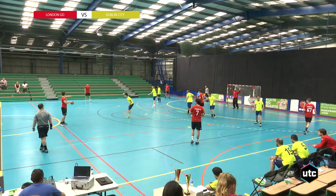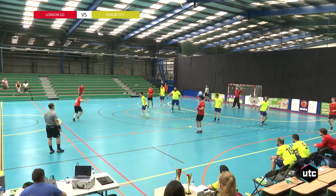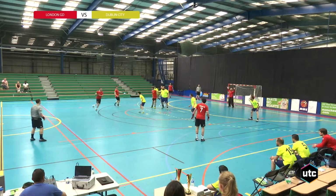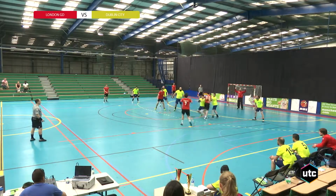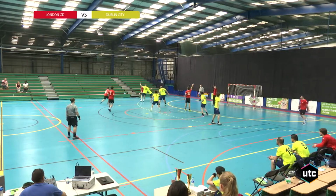And Sidoncha in the centre. And a quick reminder, we have our final coming up at 5:45 between the two sides who beat these two teams in action today. It's Dublin International from Ireland and Warrington Wolves from England.